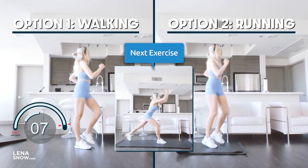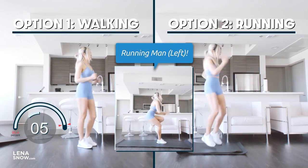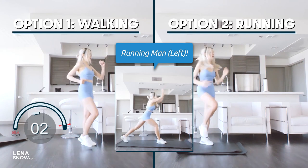Alright, guys, we literally only have two more sets of exercise to do, so don't give up. You're almost at the finish line.